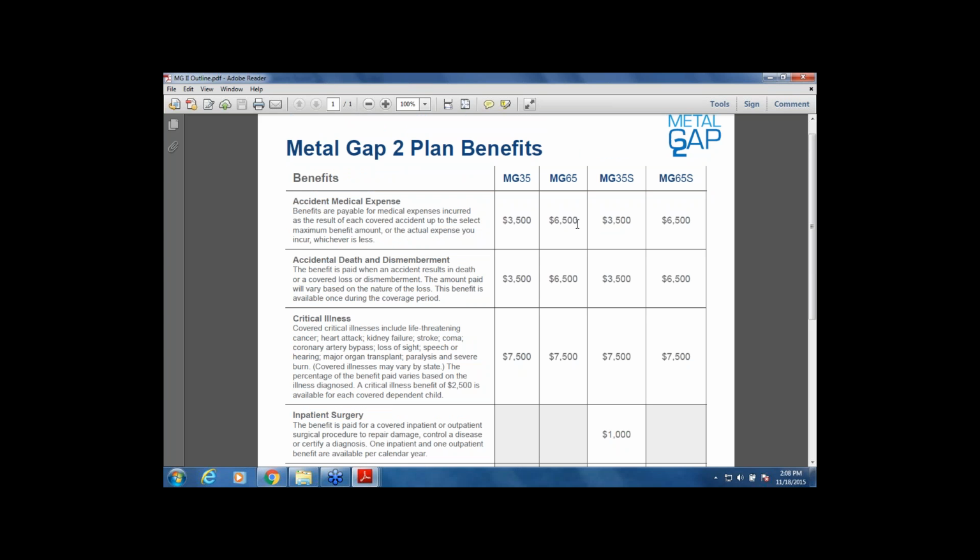3 months, I have another expense. I have up to another per accident. Child only benefit component at $7,500 or $2,500 per child. This benefit for the features that you see listed here.